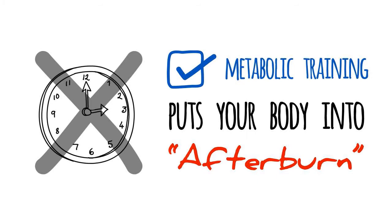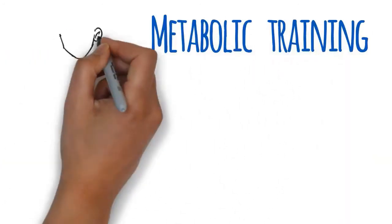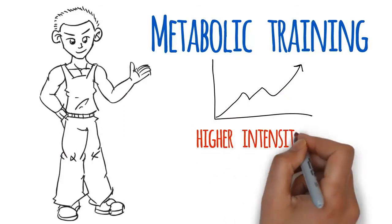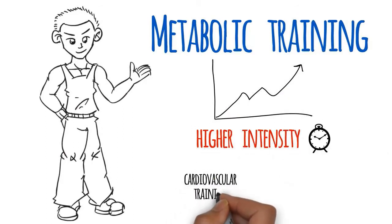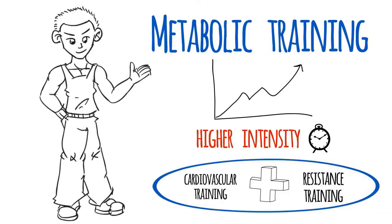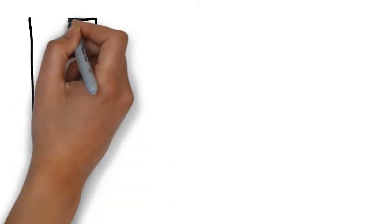Metabolic training is completely different than anything you've ever done in a gym. They are higher intensity but a lot shorter in time, and they combine the cardiovascular training and the resistance training into one. So let me explain what I mean here. Remember when I talked about the target heart rate?